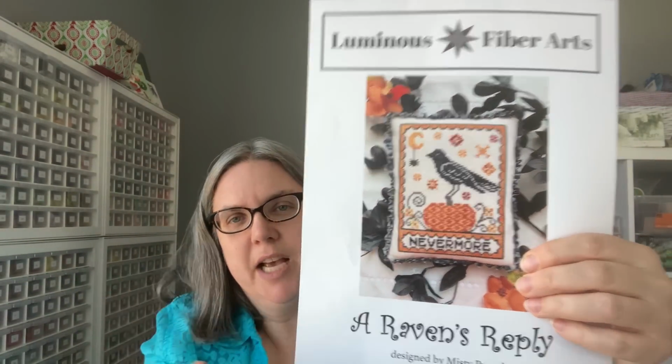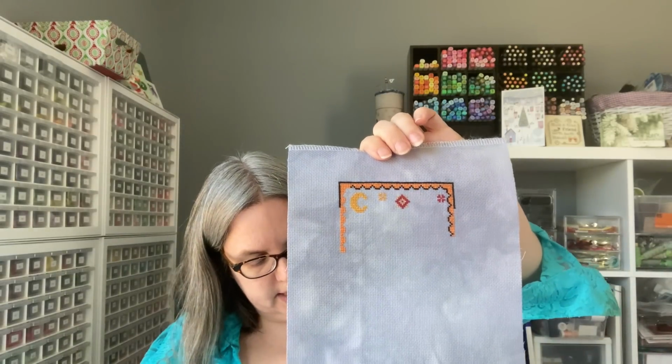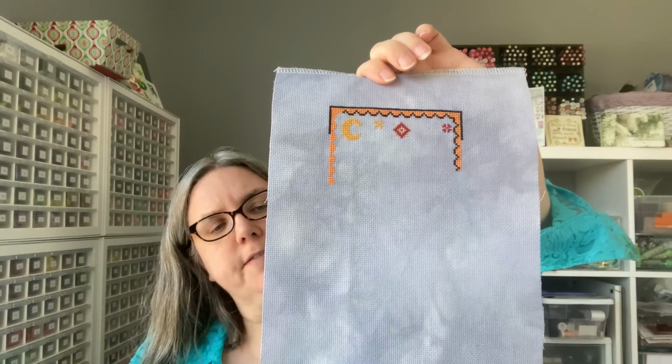I stitched this past year, the pumpkin, for a trading card, and I really did enjoy it. I used a different color though. I used more of a purple. This one I'm going more of a gray. This is 18 count Haunting by Fabrics by Stephanie.